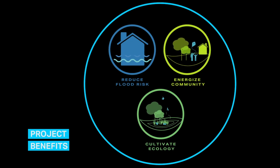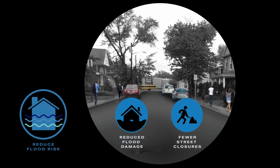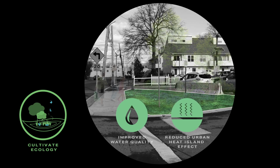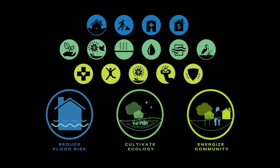Designs such as this bring wide-ranging benefits to an area. By designing for flood risk reduction, rainwater will move quicker out of the area. There will be reduced flood damage, fewer business interruptions, and fewer street closures. Designing for ecological enhancements can result in improved water quality and reduced urban heat island effect. Designing for public realm improvements can result in increased recreation and improved quality of life. These are just a few of the benefits of the designed project.